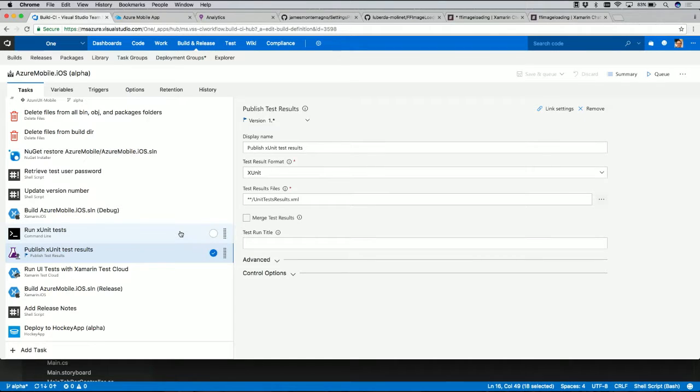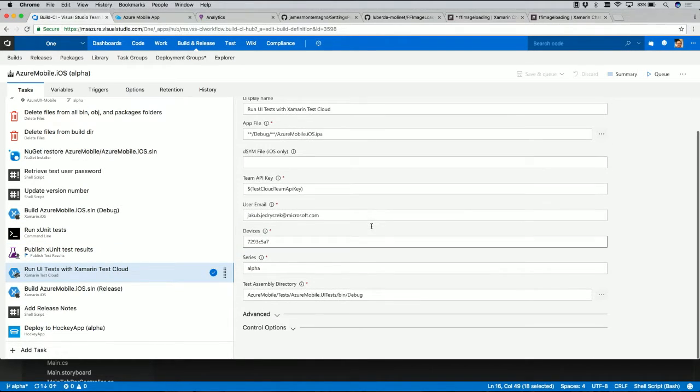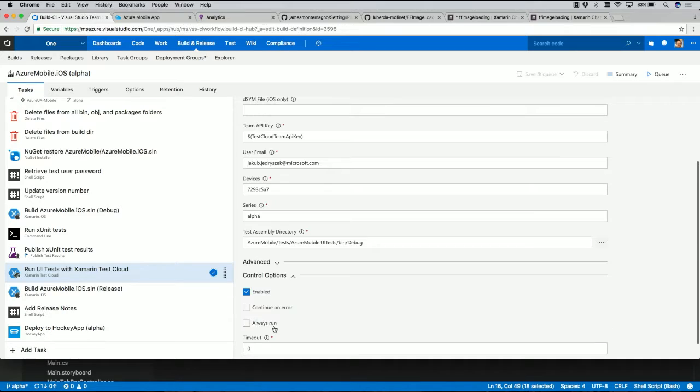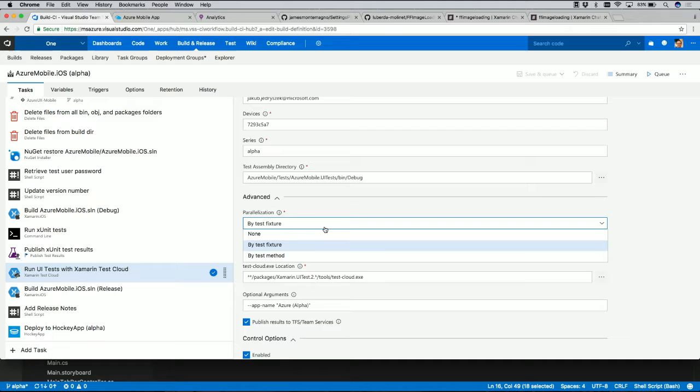Oh, there you go, cool. So if it fails, this command line task will fail the build. And after that, we get to UI tests. And one thing with UI tests, if you want to go as fast as you can, use only one device. And also, here in advanced, use parallelization by test fixture. This is faster than by test method. I talked to the Xamarin Cloud guys, and they recommended us to use by test fixture, and this is going faster. So this is the fastest you can go.